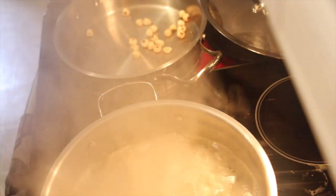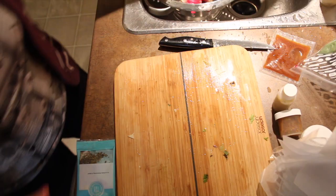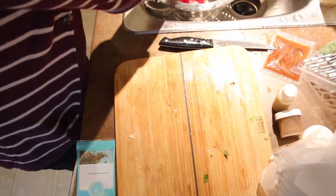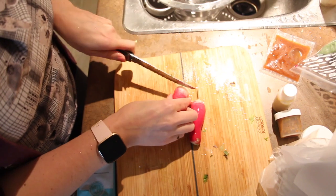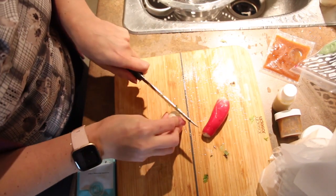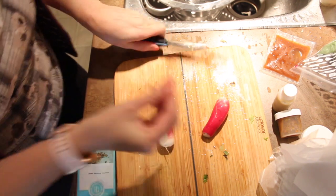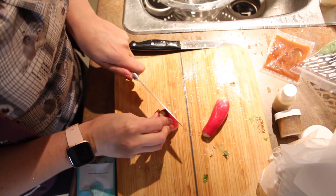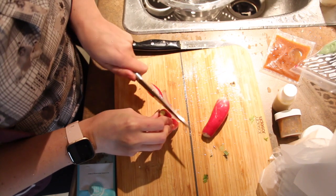And then I'm gonna cut up the salad. Alright, so I quickly cut these, and then cutting these lengthwise, thinly. Well, that's not gonna go well. I think I have the wrong knife for this. Alright, I'm gonna cut a flat surface there. Okay, that works.